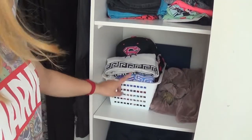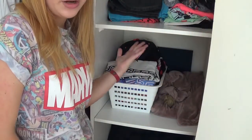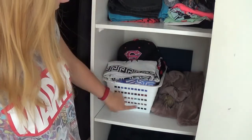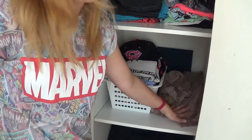On this one I have a basket which has really random stuff in it. I think it has beach stuff, but then it also has super winter stuff for downhill skiing, caps, and some belts there. I have my EF graduation cap thing back there from when I went to France, and my onesie.